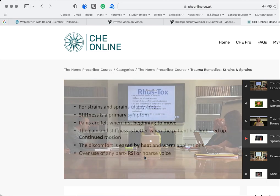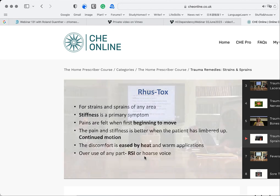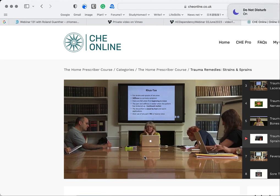And again, here, whatever the problem is with Rhus tox, we're going to see some of these symptoms that I've put in black type. So we're going to see stiffness. Whatever we're treating a person for, if they need the remedy Rhus tox, we're going to expect to see stiffness. It's a very primary symptom, and the pains are felt when they first begin to move. And it's better when the patient has limbered up, so better for continued motion.